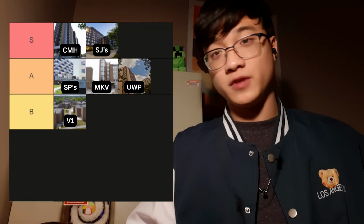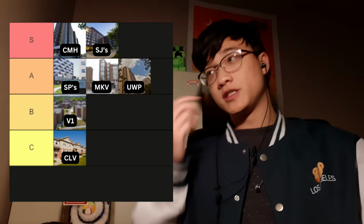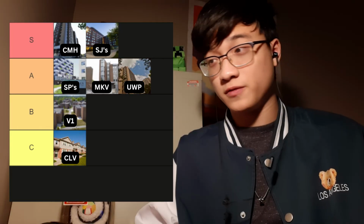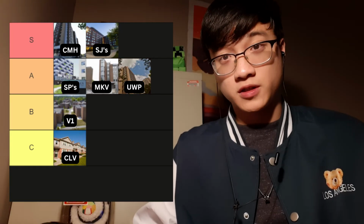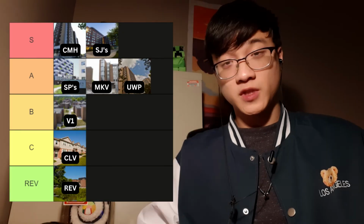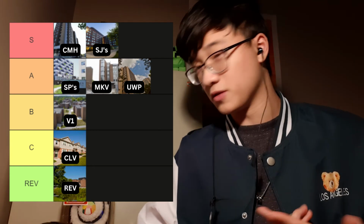At B tier, we got V1. It's just right in the center, jack of all trades. You're gonna be fine there. C tier is CLV. It is nice, it's just so far, and although a 10 to 20 minute walk doesn't seem that far, it does add up in the long run, and it makes a big difference. And then we got Rev. You can live comfortably, but it's Rev.